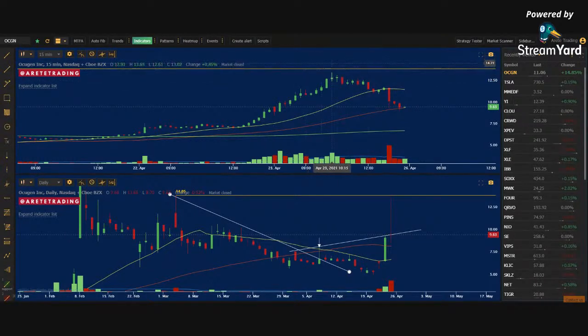There's no reason for me to be in here. And then I didn't know that they were going to come out and issue a secondary. I mean, that was really a crappy thing they did to people. But that was the trade, and that's the trade in a nutshell. Hope that was helpful. And let's just see here. That's the OCGN trade.